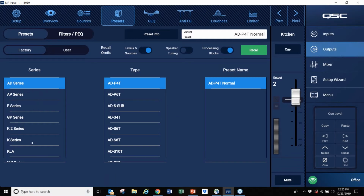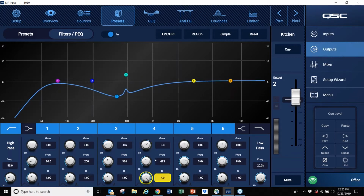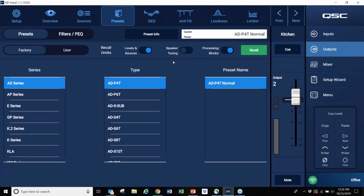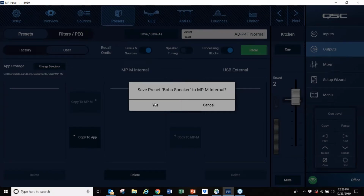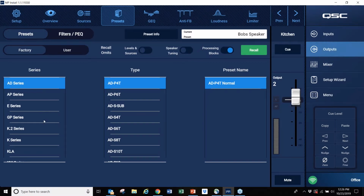Of course, we recognize that there are times when you have to use somebody else's loudspeakers. And so for that, we have a complete list of filters that are available. And so you can create your own speaker tuning for those Bose, those JBL, whatever loudspeakers you've got. Yeah, that sounds fantastic. I love the way that sounds. And so I've got a complete list of tools available to me. Once I've got the setting I want, I can save that as a user preset. So I click Save As, and this is Bob's speaker, and I'll hit Save there. And so now Bob's speaker is available in my memory. So the next time I use this, I can use that loudspeaker. But of course, QSC speakers will sound better, so we always recommend those.